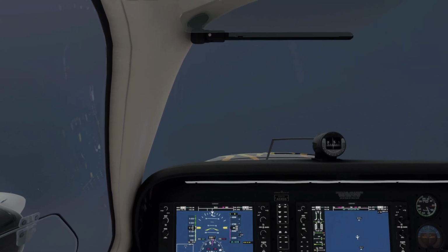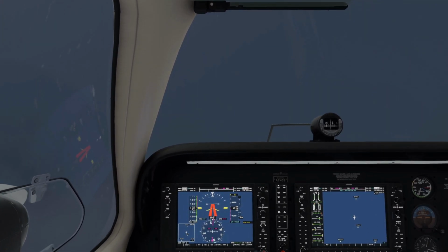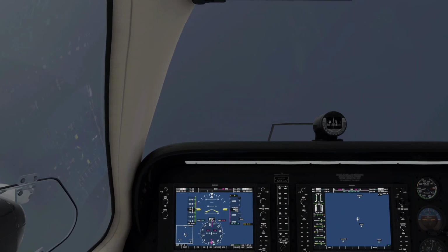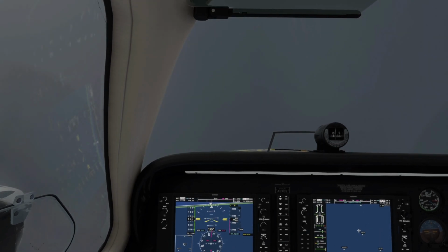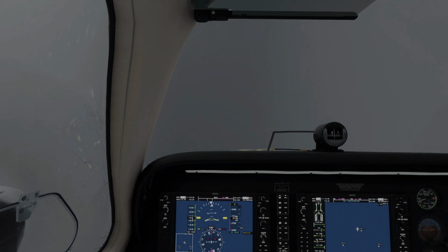So the trick to flying, obviously, again, is all about following your instrumentation when you're in IFR rules. You want to follow things for references. So in our case, because we're just a little bit out over the ocean, we've got those beacons that we can follow on the right there, and that we've got our standard instrumentation.